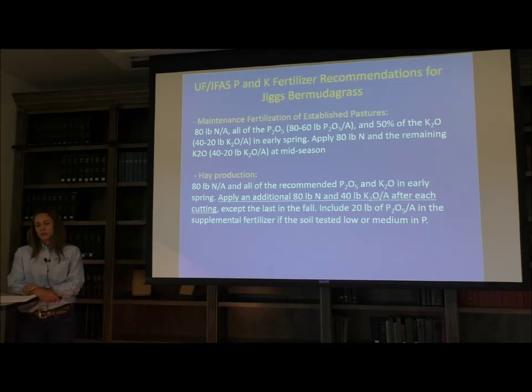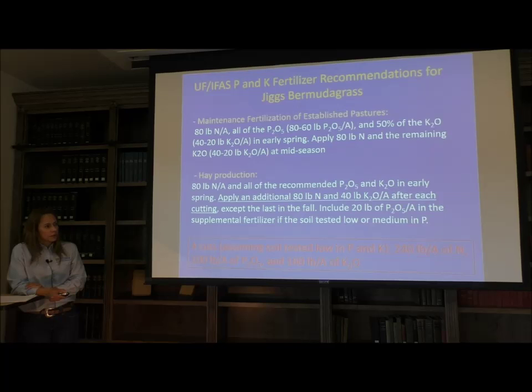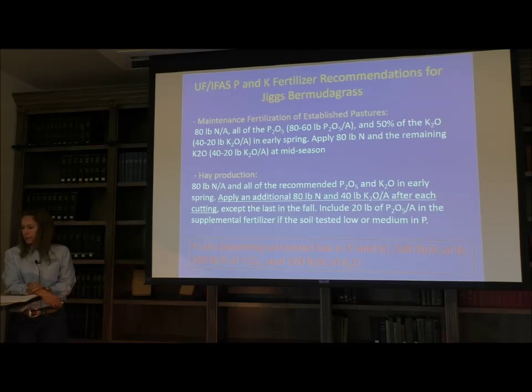If you are producing Jiggs Bermudagrass hay, the recommended nitrogen rate is 80 pounds of nitrogen per acre, and for phosphorus and potassium, the recommendation is based on soil testing. Let's say the soil test is very low in these two nutrients. The recommended rate for P can be anything from 60 to 80 pounds of P2O5 per acre, and for potassium anything from 20 to 40 pounds of K2O per acre. Let's assume you are managing a very intensive hay production system where the Jiggs Bermudagrass hayfields are cut 4 times a year. If you follow the UF recommendations, you end up with 240 pounds of nitrogen per acre, about 100 pounds of P2O5, and 160 pounds of K2O per acre.